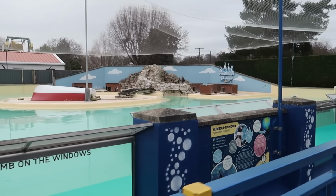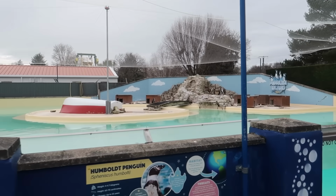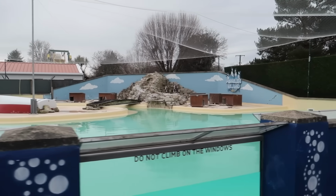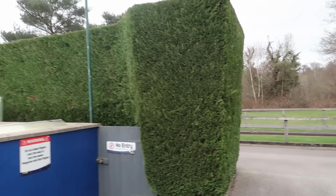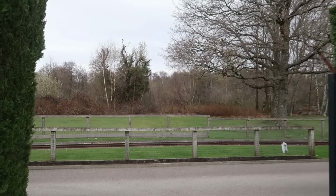Well, there we go, that's Peppa Pig World here at Paultons Park. Of course, loads of rides in there, really nice themed area as well. And just next door, you got the penguins just here. Loads of other animal areas to see here at this park as well. Yeah, and all the lovely landscaping.